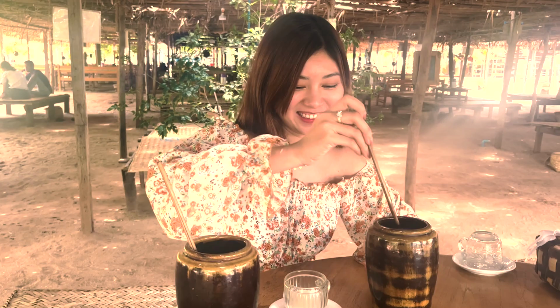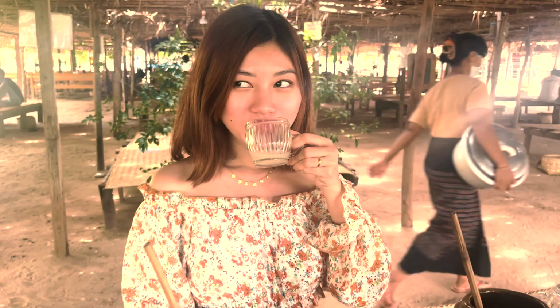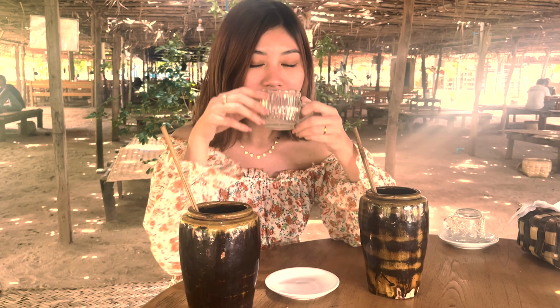Cheers. It's a little bit bitter and it smells so good. I really like this one. And this one is better.